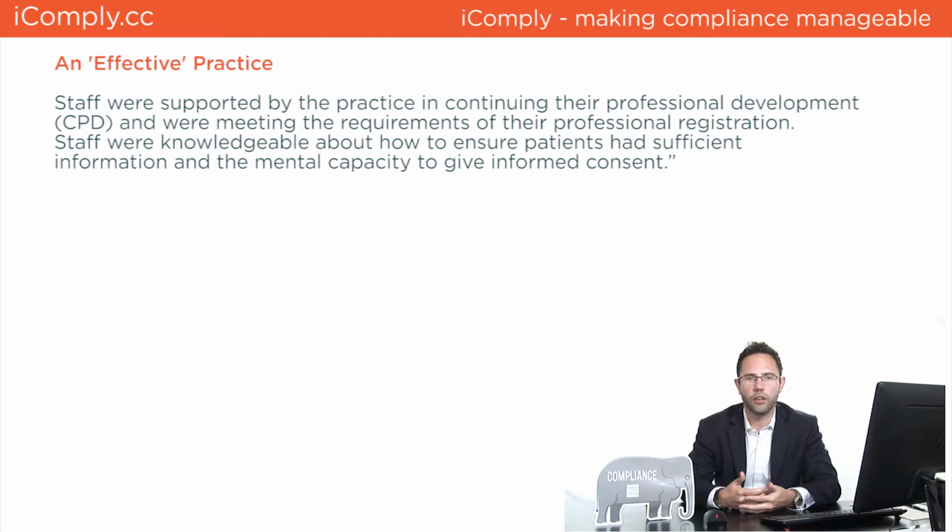Regarding general dental, staff were supported by the practice regarding their continuing their CPD, and they were meeting the requirements of their professional registration. Staff were knowledgeable about how to ensure patients had sufficient information and the mental capacity to give informed consent. Sorry, it's a bit of a big one there to read. So you can see that's what a successful, effective practice is.